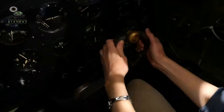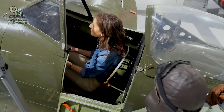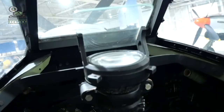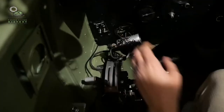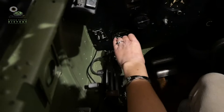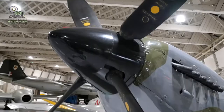And that big bronze button in front of you, that's how you fire the machine guns. Now, ahead of you, that's how you aim. A little red dot is projected onto that piece of perspex there, and you can see where the enemy are coming. To the left of you, you've got the throttle. That's what makes the Merlin engine, made by Rolls-Royce, fly you through the sky at nearly 400 miles an hour.